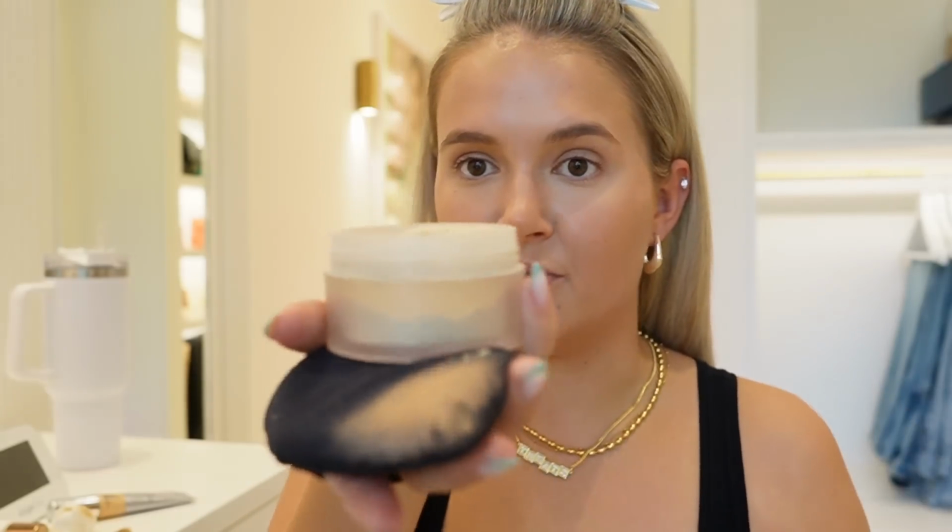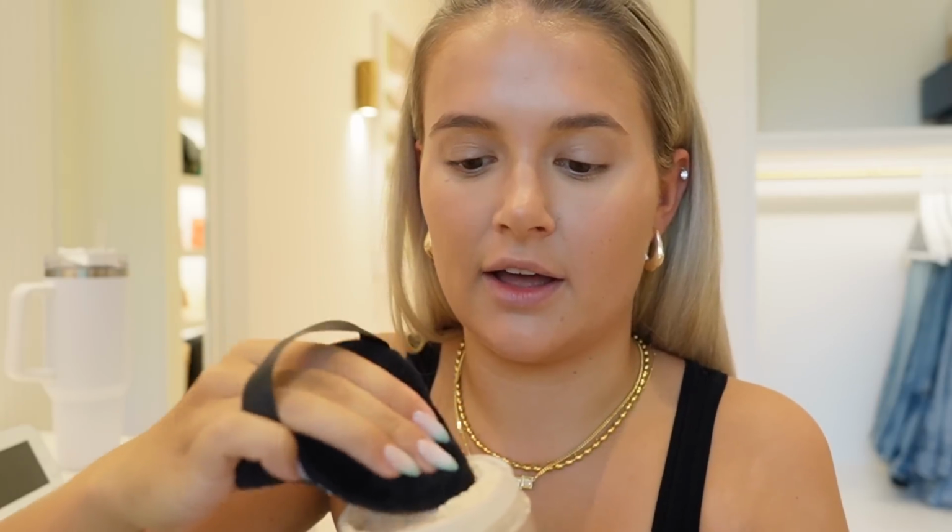Sorry to interrupt again, I'm just going to quickly set my under eye. Now I've got my liquid products on with the Laura Mercier translucent setting powder, as always.